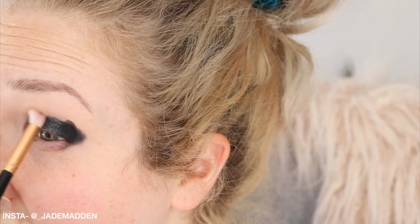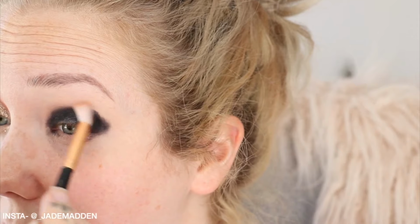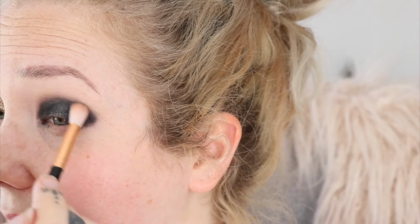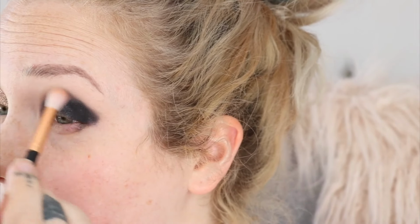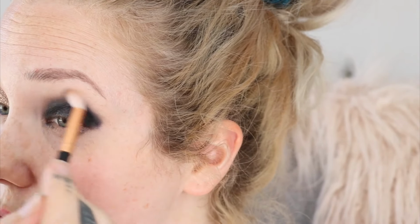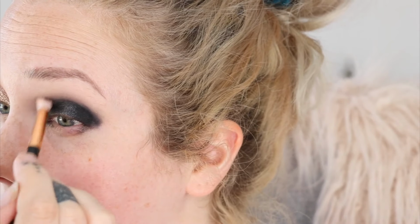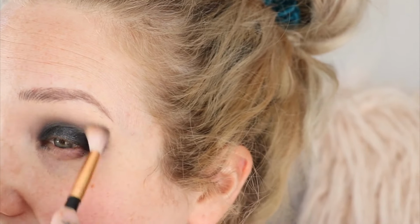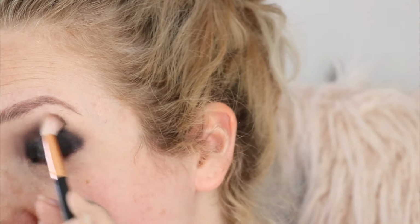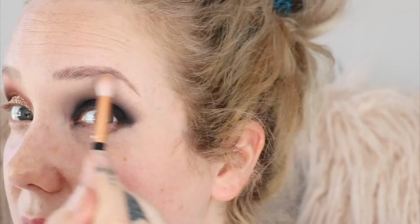Whatever's on my lid currently, I'm just going to see how I can move this without dipping in. Normally with a smoky eye, I'd like to go in first with a transition to help it blend, because going straight in with black can be so hard to blend. But I am pretty impressed so far because I have not grabbed any extra color on my brush. This is me just using what was on the lid, and just how soft and buttery it is, it's allowing me to really soften and smoke this out without having that warmer transition. Are you guys seeing this?